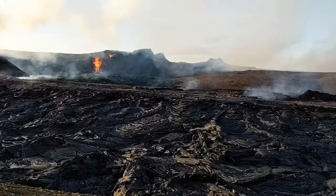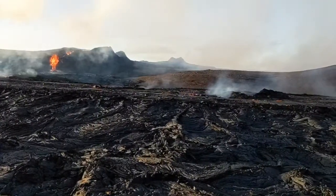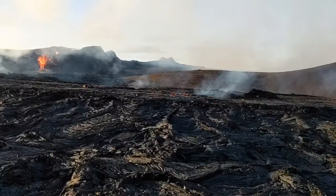Yeah, what a way to go, Alex! Just to be cooked alive. You would still be standing because this is very thick, but it would be like instant barbecue.